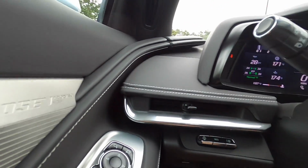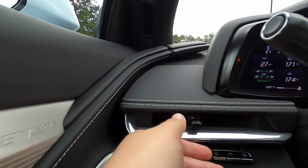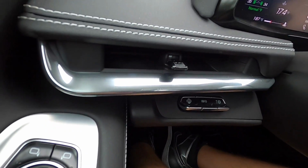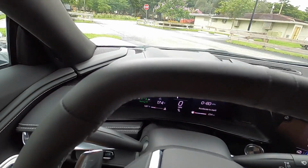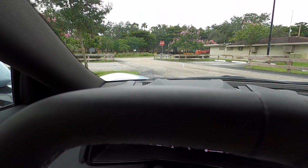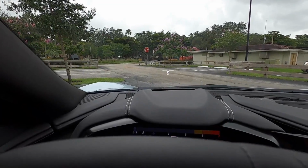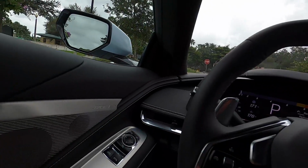And they have these little toggles here. You can use a control up and down, left and right. You have your heads-up display controls. You can change the info, brightness. So if you go to info, kind of cycle between the speed limit, all that. I like it with the little shift light there.